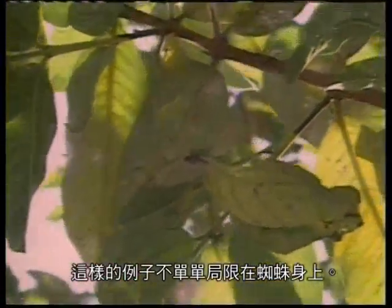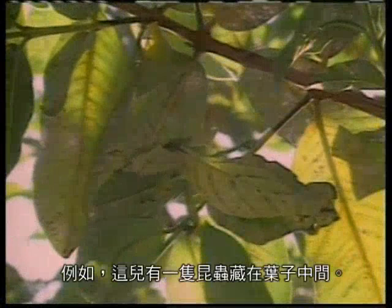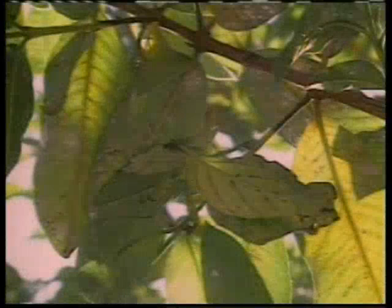Such examples are not limited to spiders. For example, there is an insect hidden among these leaves. Look carefully. There is no difference between the insect's body and a leaf. Everything has been flawlessly recreated on the insect's body, from the shape of the leaf right down to its veins.